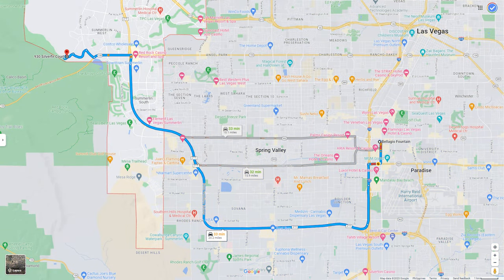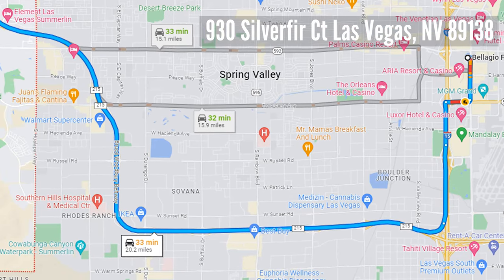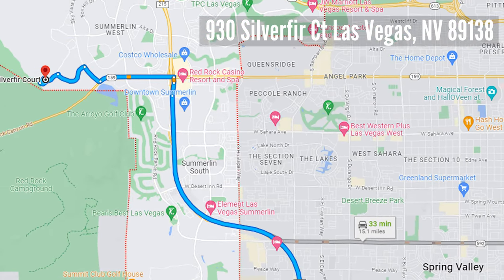Hi there. Before we begin the tour, let me guide you on how to reach the Stonebridge community from the Bellagio Fountain. These are the amenities available in the Stonebridge community.